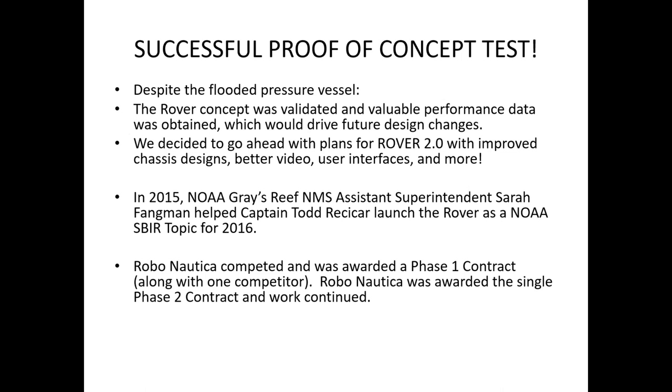Now at iRobot, iRobot cut its teeth on SBIRs. When I joined iRobot, there were 23 people. I think I was employee number 23, and all we did was SBIRs from DARPA for developing robotic systems. Didn't know NOAA would do that, so this was a real boon to have her help us out, making that possibility available to us. Todd wrote up an SBIR topic.